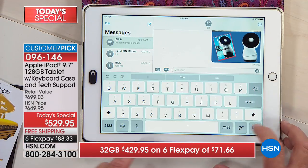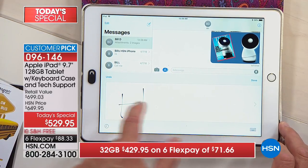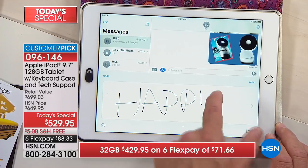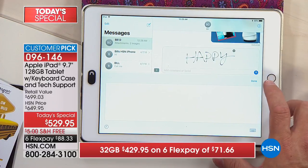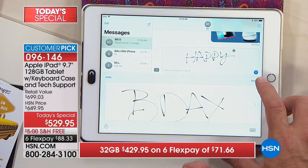One thing I really like is this one. You see the scribble right down there in the corner? You want to write something like maybe happy birthday. It's my dad's birthday, so I can write a message in my own handwriting. I'm first sending the happy, and I can actually do it again. I'll just say B-day. Boom, boom, boom, and done.